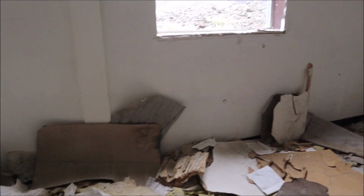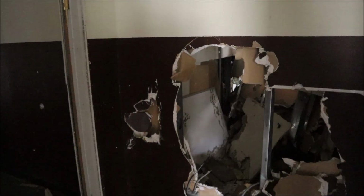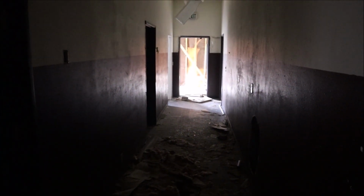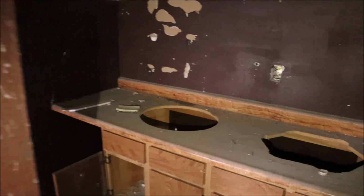I do see some papers, but it's not in relation to that. I could already tell. Let's see. Guidelines and rules for preparation of water rights map. Continuing forward. Gotta get our flashlight on for this section. We have a bathroom. This place has been looted. Absolutely not even the sinks left. Nothing.